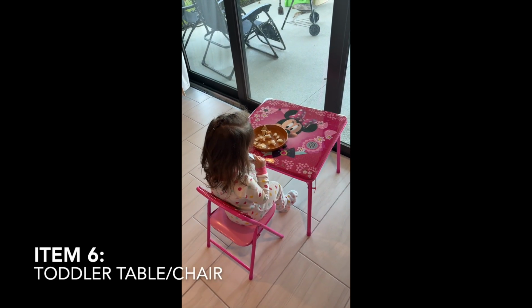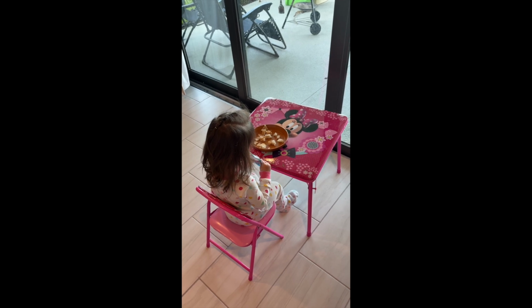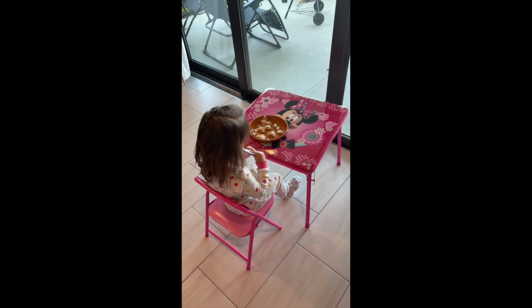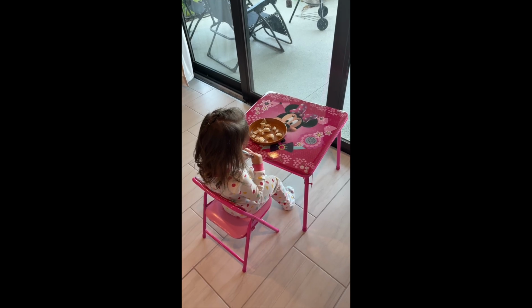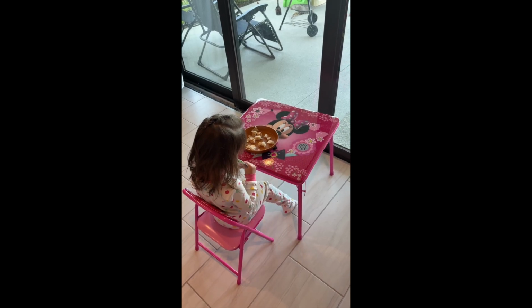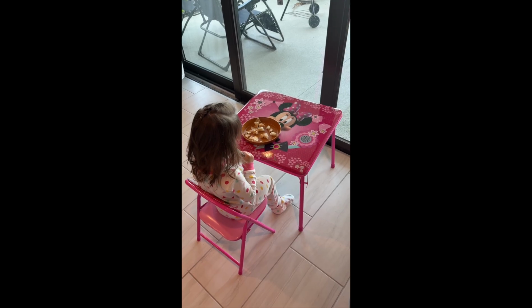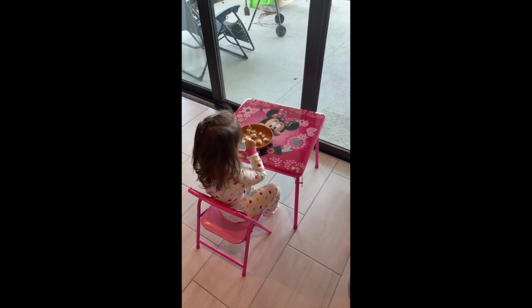This is great. We use this little Minnie Mouse table and chair multiple times a day, every day. My mom got her this when I was about to have my second C-section, since I wouldn't be able to lift her up into her high chair for a little bit, but she uses this to eat, to color, to do crafts, to read. She uses it all the time. She's obsessed with it. We need to get more chairs for this because when her little friends come over, they always want to sit in it as well. But this is a total hit, definitely recommend. And they have a ton of different options for this. So whoever your kid's favorite character is, they probably have a table that matches that.